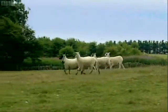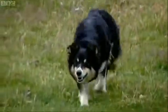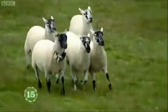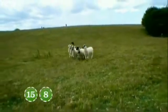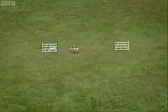Well, that was a very good start. The dog compensated. It was coming in a bit too tight before, but it opened out, it's covered the sheep, and it's lifted them well. They're just bending a little bit now, though, to the left. 15 scored for the outrun. Just 2 points lost for the lift. Just going near the edge of the gate. Will they go?